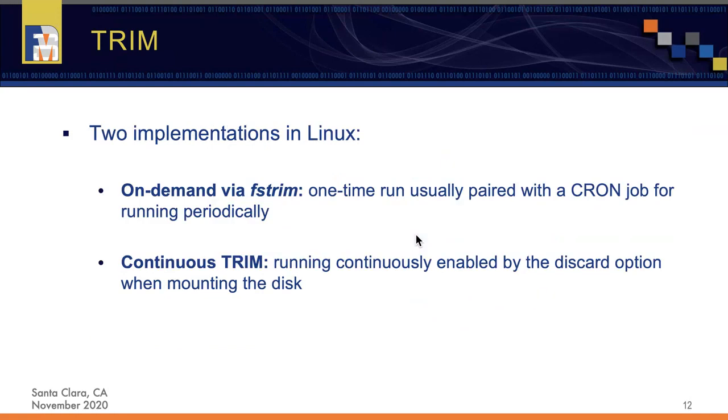There are 2 implementations of trim in Linux. One is on demand using the fstrim command, which is basically a one-time run that we can pair with a cron job so that you can run it periodically, every day, every hour, every week, and whatever frequency you want. You also can run it continuously, in which case, every time that you delete a file, the operating system will run trim and inform the disk what pages are being declared stale. And this is enabled by the discard option when you're mounting your disk.